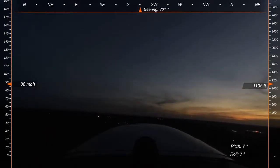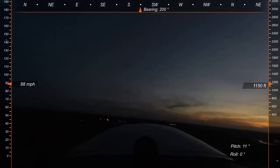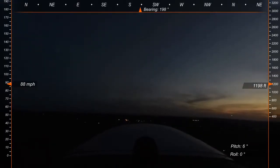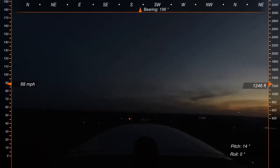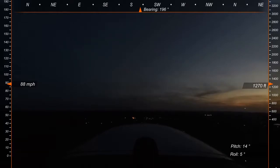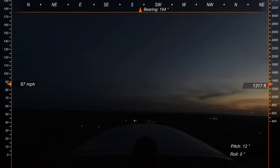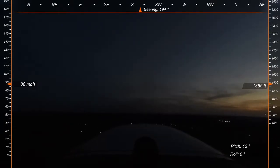Number one traffic, Skylab 33 is 5 miles final runway 6. He's further out than you think. Yep, that's that night stuff you were telling me about, huh? Yep. Burlington traffic, Cessna 60457, 1,100 for 3,000, departing Burlington to the south. Burlington.